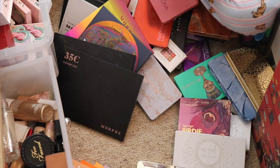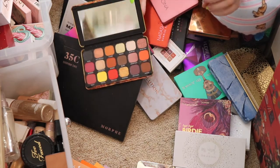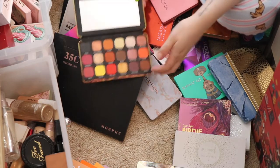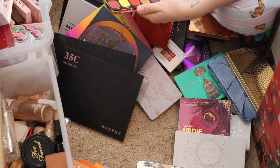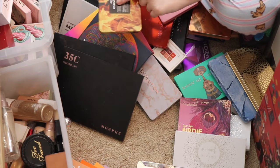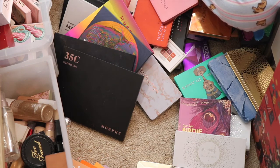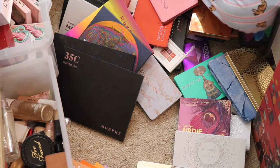Okay, this is the Revolution Forever Flawless Fire palette. And it is such a pretty palette, but honestly I just don't reach for it. I think I'm going to declutter it. Like I said, I need to be honest with myself. I really love the formula of these Forever Flawless palettes. I just wish I reached for them more. I just don't really gravitate towards them, which is unfortunate.